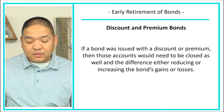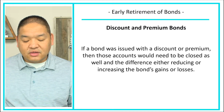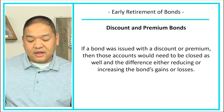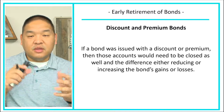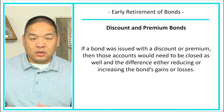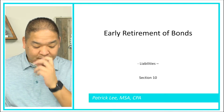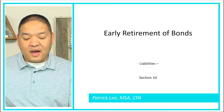Now, what about discounts and premiums? Well, if a bond was issued at a discount or premium, then those accounts would need to be closed as well, and the difference either reducing or increasing the bond's gain or loss. So we would offset that bond's premium or discount by either a gain or loss. So just kind of doing the opposite there. So that is a look at early retirement of bonds.